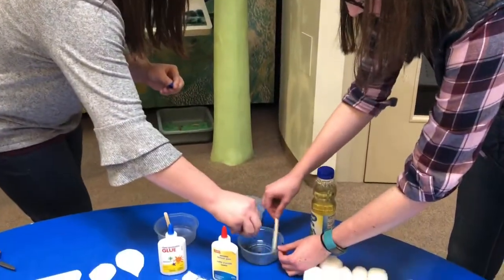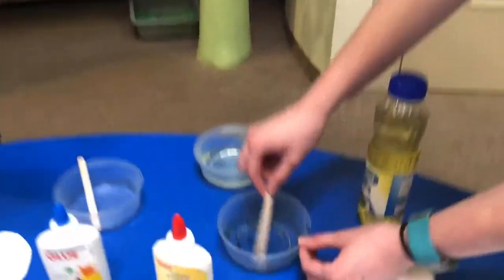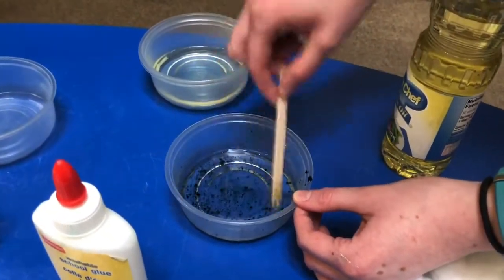Oop, I'm so sorry. That's okay. Her hands might be blue after this, but it's all washable, and it just might take a few days.